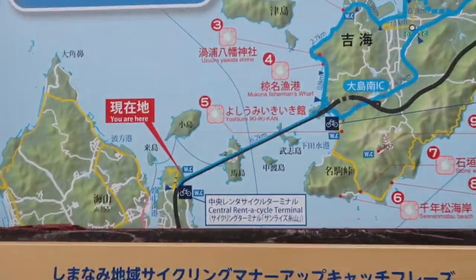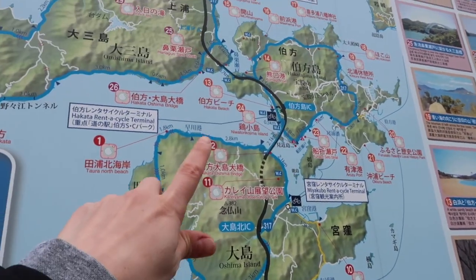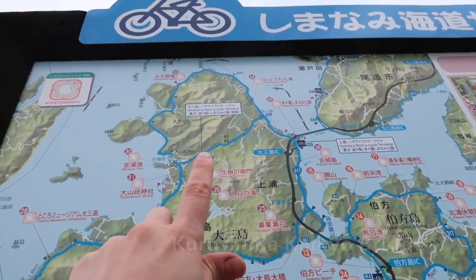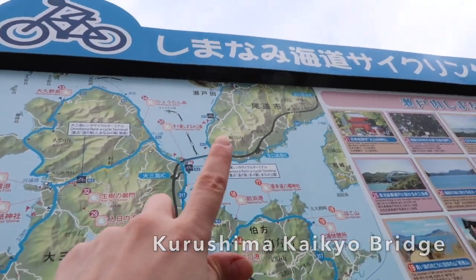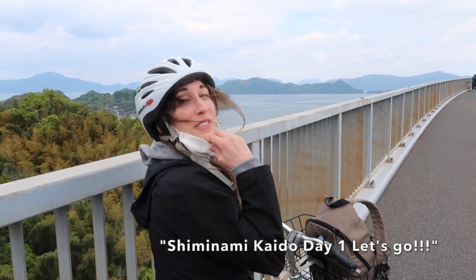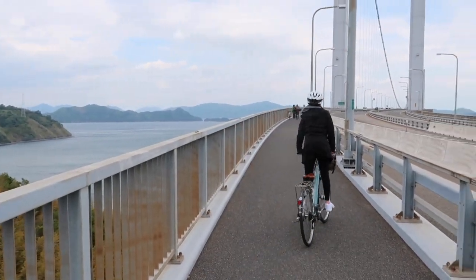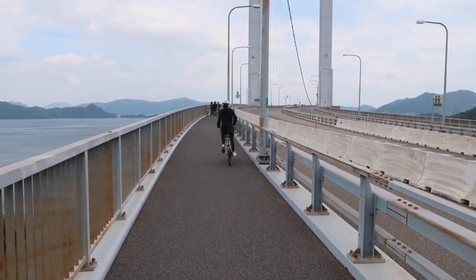We took a break to look at this map to make sure we wouldn't miss any of the awesome sightseeing spots on the way. Our first challenge was to cycle over the Kurushima Kaikyo Bridge, which is the longest bridge on the cycle. It was actually one of my favorite parts of the cycle because of how beautiful the scenery off the bridge was. So let me show you what it looked like.